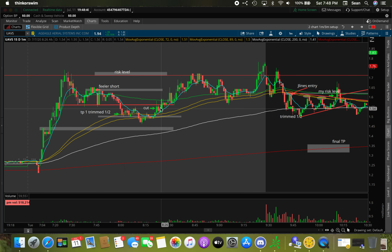didn't reclaim the VWAP. And then we saw volume coming back in, and it just ground out to retest this high of pre-market and slam down to the J lines. So at this point here, I was saying, okay, again, what are we going to do? We're above the J lines.